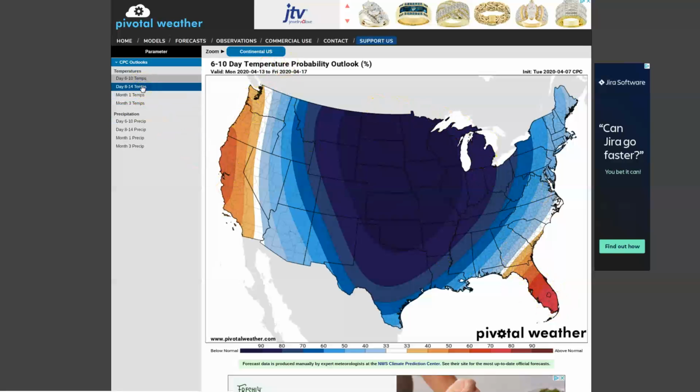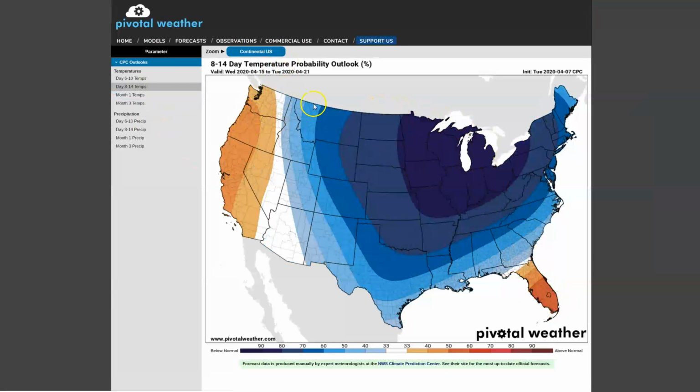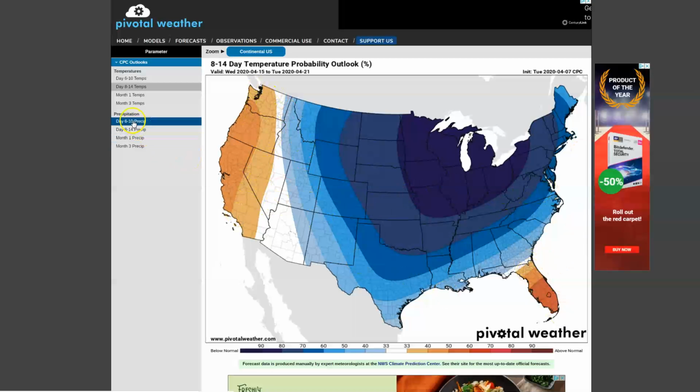And then the 8 to 14-day look expands the cold to the east, keeps it warm in Florida, and expands the warmth over the western United States. This looks reasonable to me, given the pattern that we're in right now.